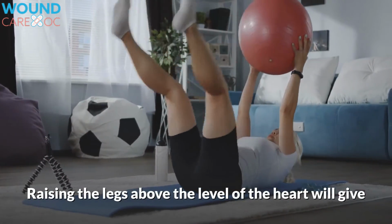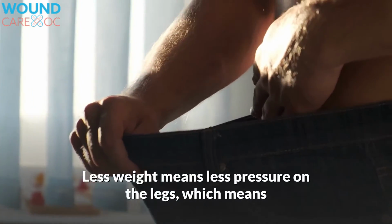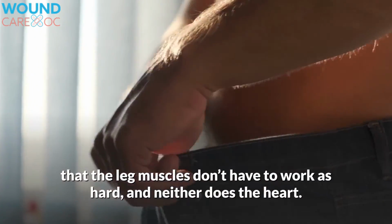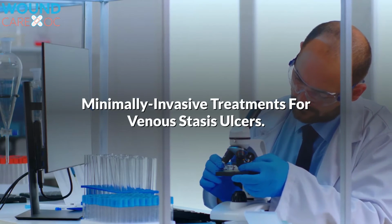Raising the legs above the level of the heart will give the veins a huge help in returning blood to the heart. Weight loss. Less weight means less pressure on the legs, which means that the leg muscles don't have to work as hard, and neither does the heart. It's a win-win-win. Minimally invasive treatments for venous stasis ulcers.